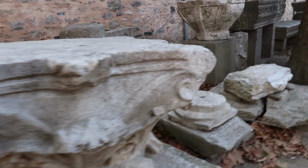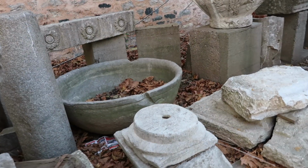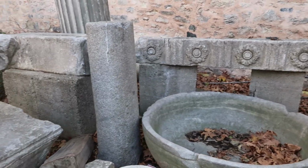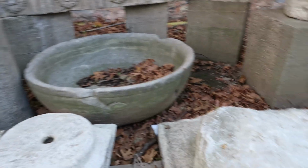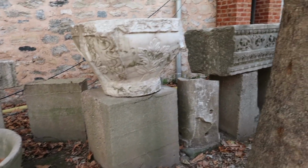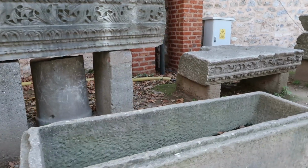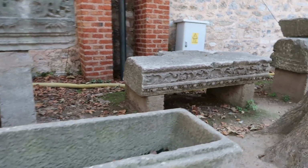It's like a graveyard of ancient civilization. Any of these pieces could wind up in a museum somewhere. I guess it's like Egypt. There's just so much of it.